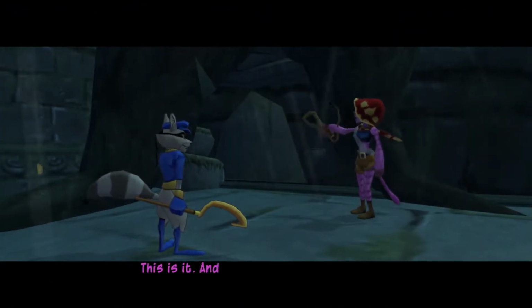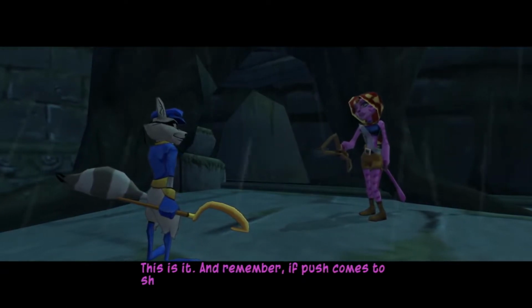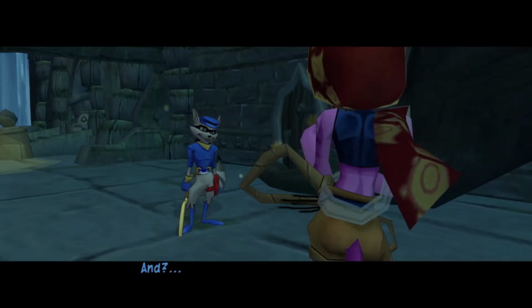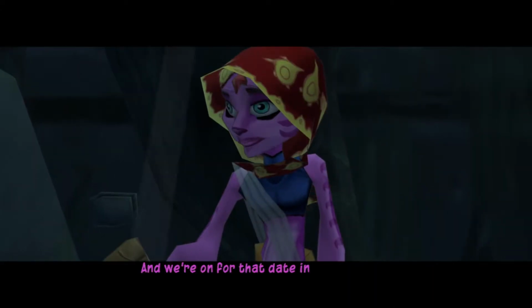This is it. And remember, if push comes to shove, I never showed you this door. And we're on for that date in Bollywood.